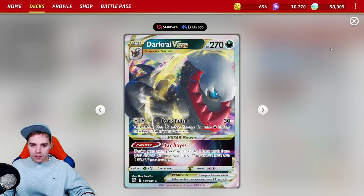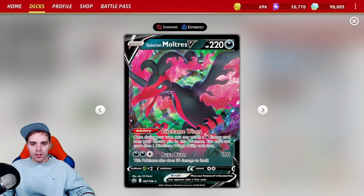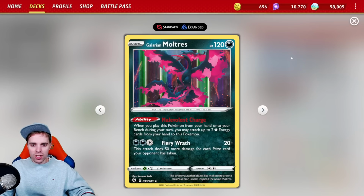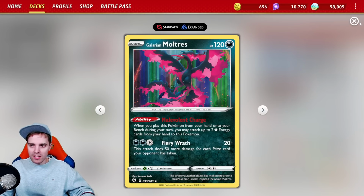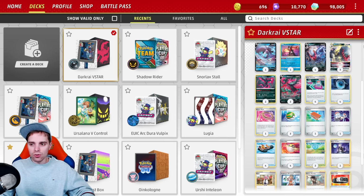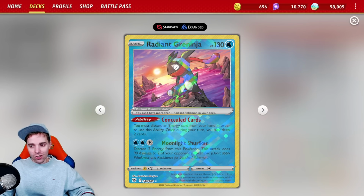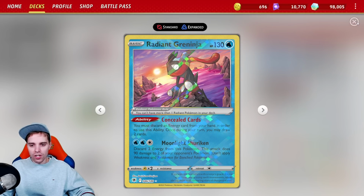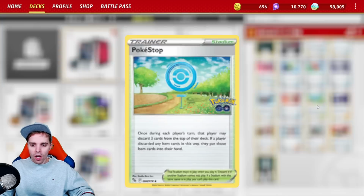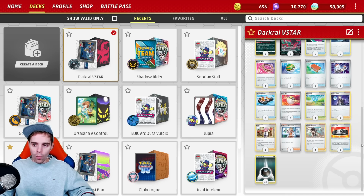So Darkrai VSTAR, it's all about Dark Pulse, slapping 30 damage plus 30 more for every darkness energy attached to all of our Pokemon. You can get energies into play with the Galarian Moltres V with the Dire Flame Wings every single turn. You can utilize the Malevolent Charge Moltres to get more energies into play with its ability. You can use Dark Patch. If there's an energy in your discard pile, you can attach it to one of your darkness bench Pokemon. You can even get rid of your darkness energies with the help of Radiant Greninja and the concealed cards. But this is a turbo build, so we're also having some Pokestop and some Trekking Shoes in here to just go turbo with a deck like this.